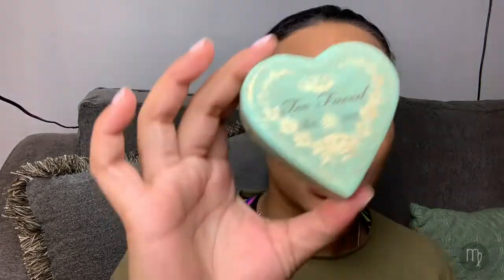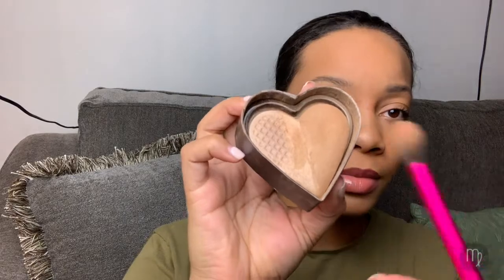Okay, that is Too Faced also. Guess I love Too Faced, huh? And this is Sweet Tea. It comes with 2 different colors. This is the one I usually use because it looks super natural, but it's almost gone. All right, so yeah, if I'm feeling a little extra snazzy, I'll do that.